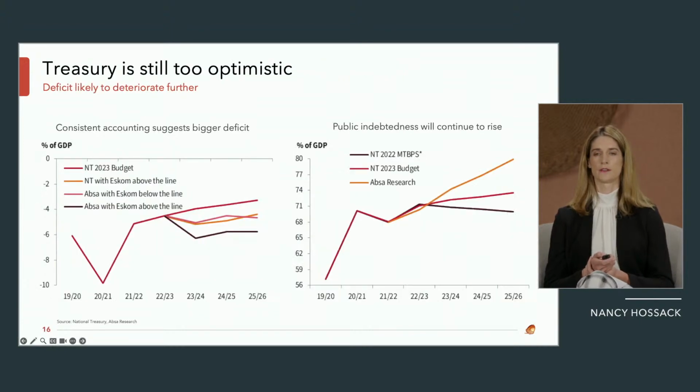This just shows that we still think that Treasury is quite optimistic in terms of their projections. It's actually ABSA's projections for where they think that the deficits are going to be going forward, and also how public indebtedness will continue to rise. We think the stabilization that Treasury is looking for is still too optimistic at this stage.